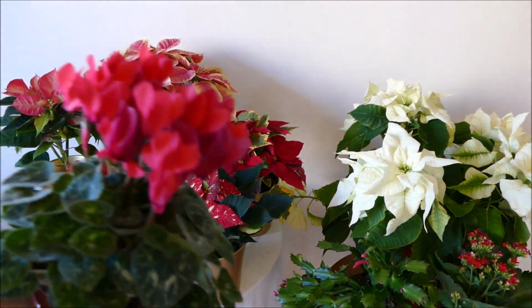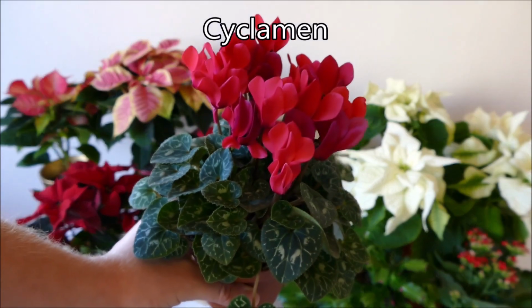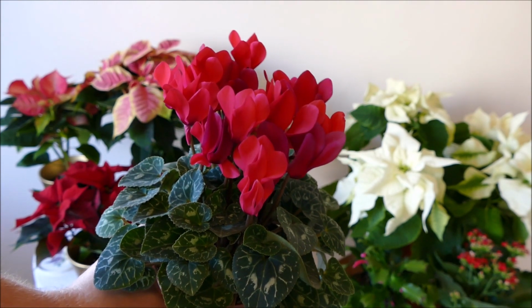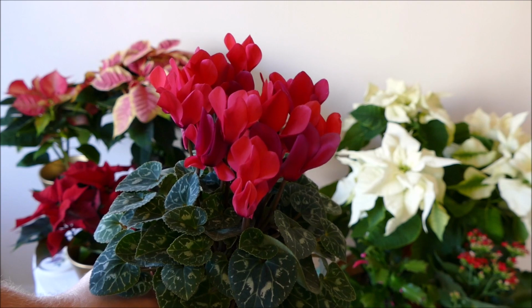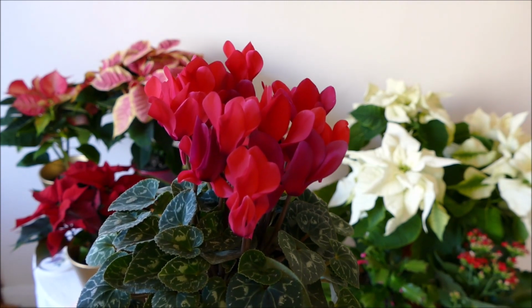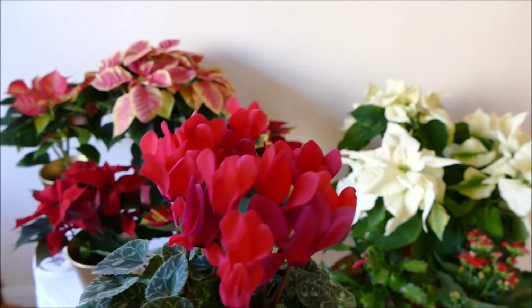I often think of this as a Mother's Day present or an autumn flowering plant in the garden. But this is the cyclamen. These do well as Christmas plants. They come in lots of different colours as well. I've only got this one at the moment. But they also come in pink, they come in white, and a lot of different shades in between. And as you can see, this one's kind of a red colour.